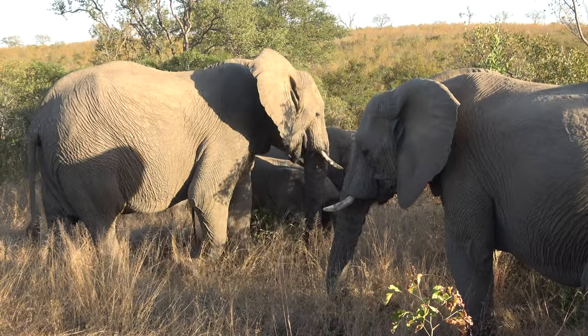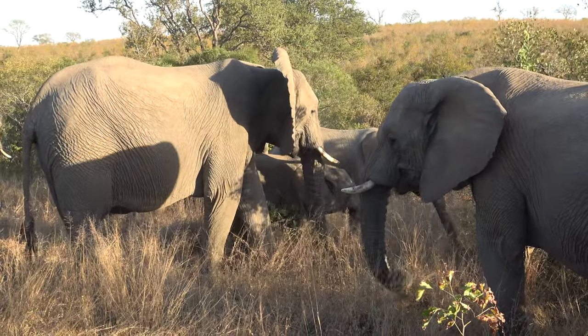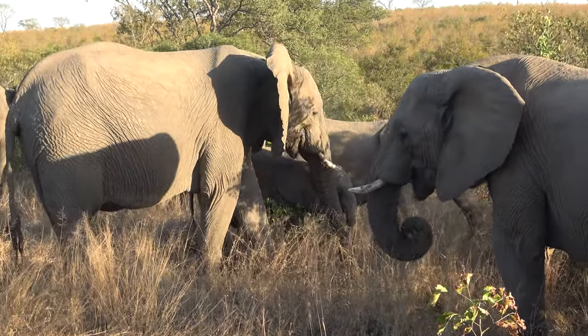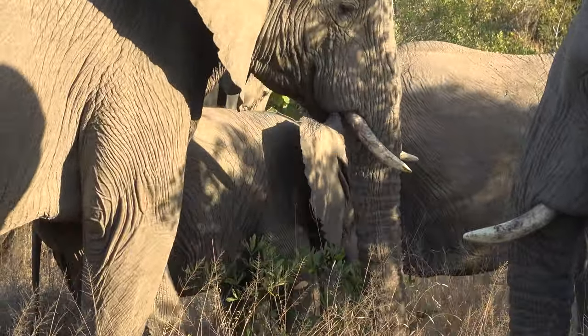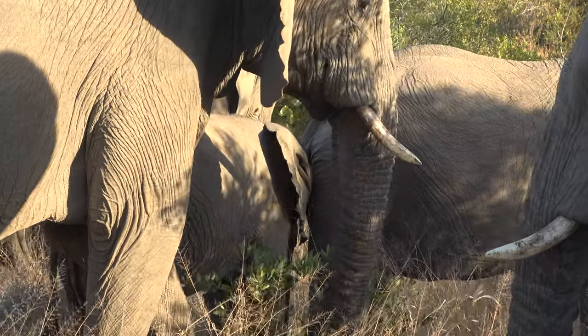So an interesting interaction between those two females, the one putting its trunk in the other one's mouth, either as a form of communication or a greeting, or it may be just investigating what the other one is eating.